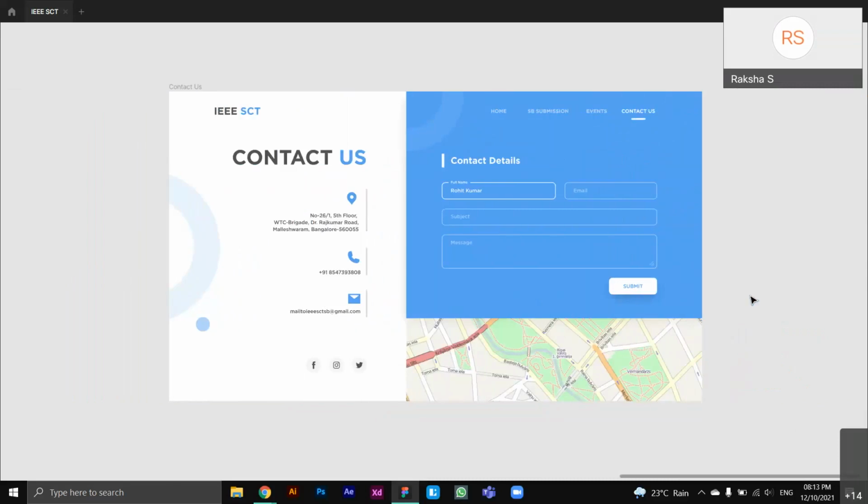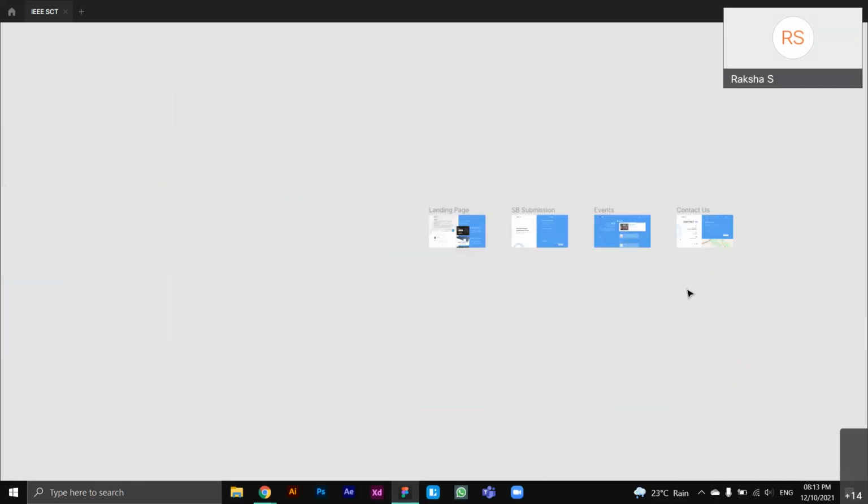And now it's the contacts page. I've tried to keep this page as simple and informative as possible. I've divided the contact details and the contact information so that the user knows in what order he or she has to follow. And yeah, this is my design.